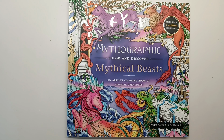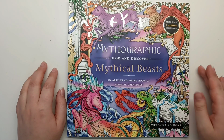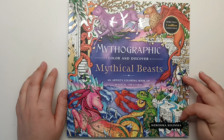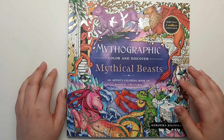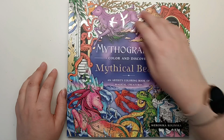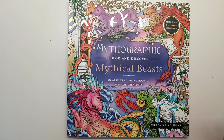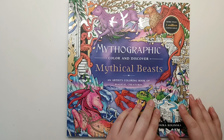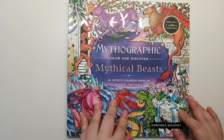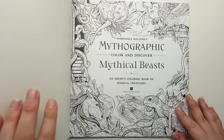Today I'm going to be sharing my first thoughts and flip through of the latest Mythographic book. This is Mythographic Mythical Beasts, illustrated by Weronika Kolinska. I believe this is her first, or one of the first books that they've released in the Mythographic series, and just from the cover and a couple of preview images I saw on Amazon, I fell in love with this book, so I didn't watch any flip throughs of it, although it was just released yesterday. It took one day longer to arrive to me. I thought I would flip through this with you and show you my first impressions. I'll try and name all of the mythical creatures best I can.